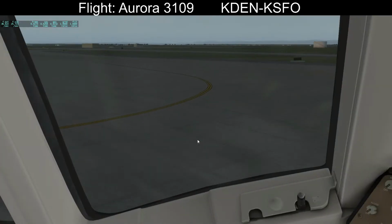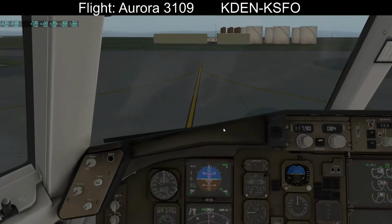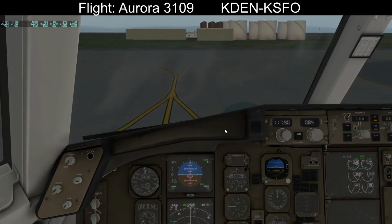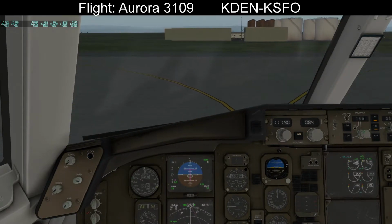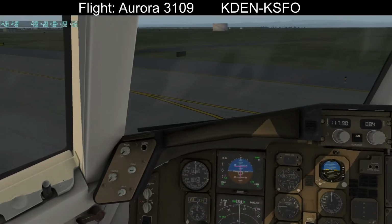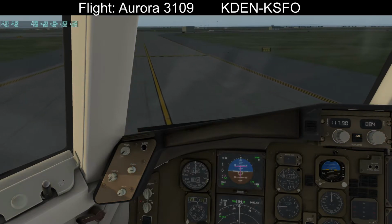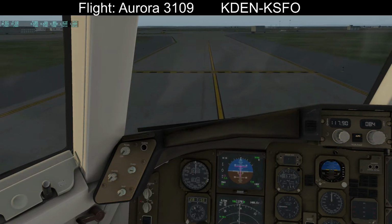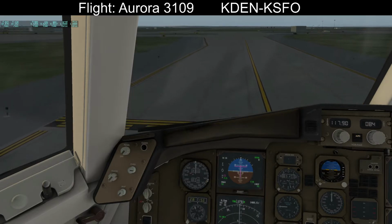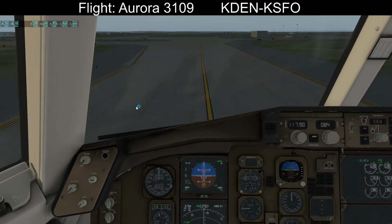Right. We're going to make a left turn onto Foxtrot, and then we're going to go down Whiskey Alpha to the runway, and then it'll be a nice straightforward departure out of there. Apparently there's 3 planes on the ground here in Denver now. There's another 2 planes, a Frontier and a SkyWest. And the Saab is on approach, but that is currently still at 20,000 feet, so we're not worrying about that just yet.